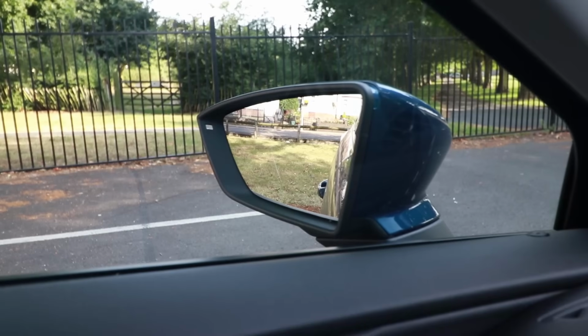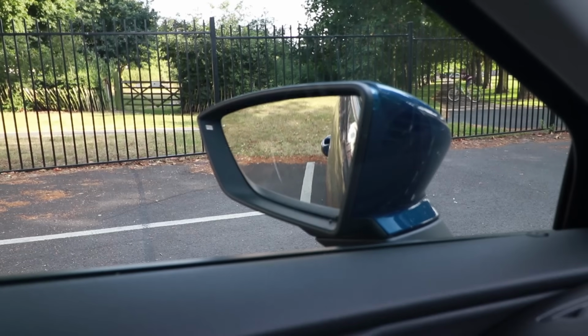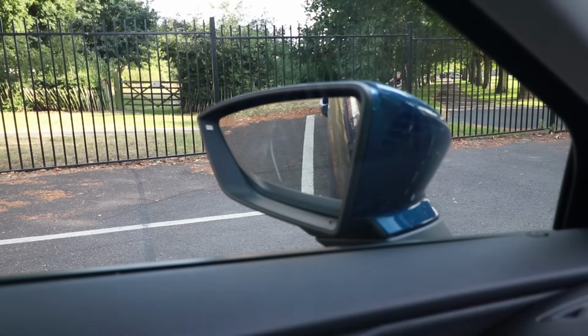Some would argue that this is a good method of reversing because it allows you to continuously look round. But although I think it is important to look round, I also think it's very important to see where you're putting the car. I recommend using the mirrors to help you see the lines. And it's actually one of the main purposes of the mirrors. Most mirrors tilt down very far to help you see the ground. And in my car, when you put it in reverse, they tilt down automatically.